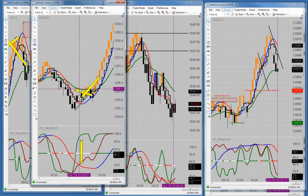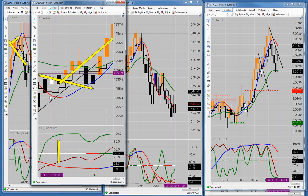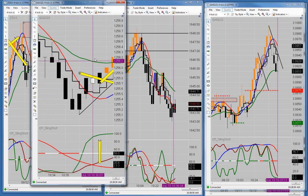On gold, on the 4-tick range, right here, it didn't hit the BBC on this one. Okay, I was looking at that. I was looking at it very close. See, it didn't hit the BBC.